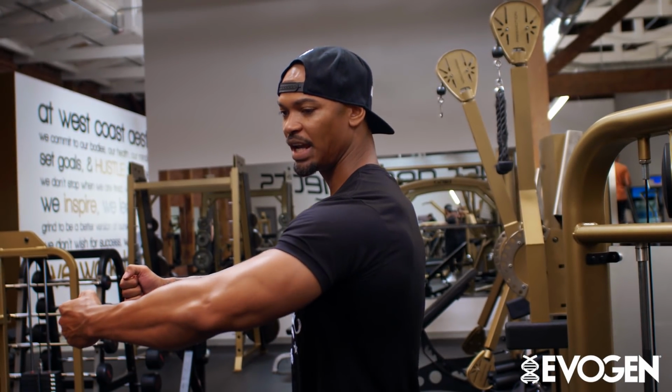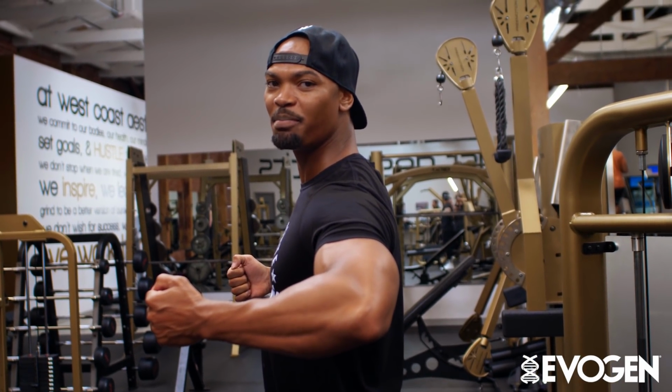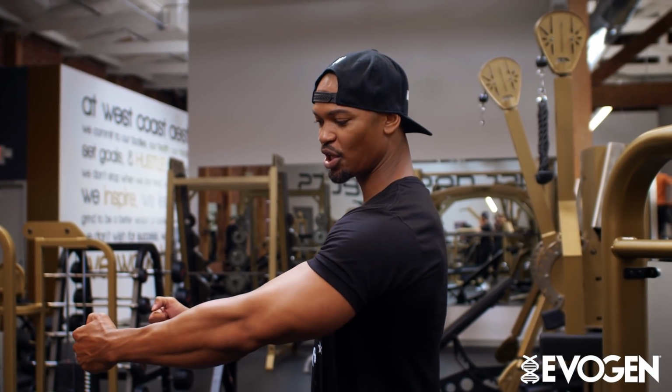Whenever you're doing a row, basically you're hitting the area of your back where your elbows finish. So if you finish here, you're kind of hitting your mid back. If we finish here, we're hitting lower. If we finish here, we're hitting high. So again, on this particular exercise, we're going with an elevated seating position so that we can attack those lower lats. We're going to go with a single arm dumbbell row. This one here is going to attack both the lats and the rhomboids.